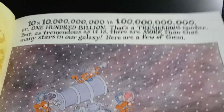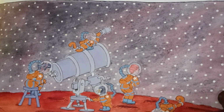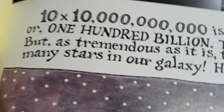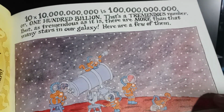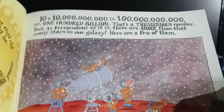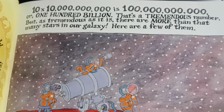10 times 10 billion is 100 billion. Look at that. 10 times 10 billion is 100 billion. That's a tremendous number. But as tremendous as it is, there is more than that.